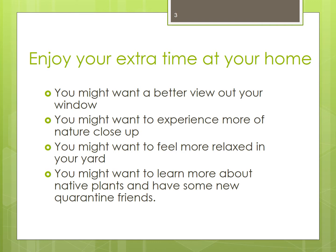Enjoy your extra time at your home. You might want a better view out your window. You might want to experience more of nature close up. You might want to feel more relaxed in your yard. And you might want to learn more about native plants and have some new quarantine friends.